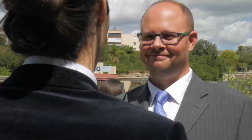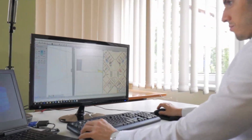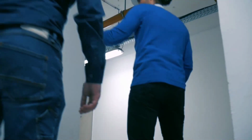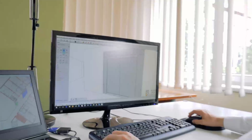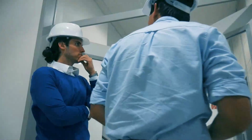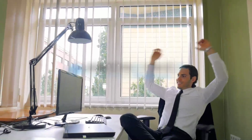ARCHLine is an out-of-the-box IFC-certified BIM software. No extra plugins are needed to complete your project because your design will contain everything in a single file. You will work together with other parties of the building industry seamlessly. Avoid misunderstandings. Use real products. Collaborate better than before. BIM is quickly becoming the standard. Make sure you are there. With ARCHLine.